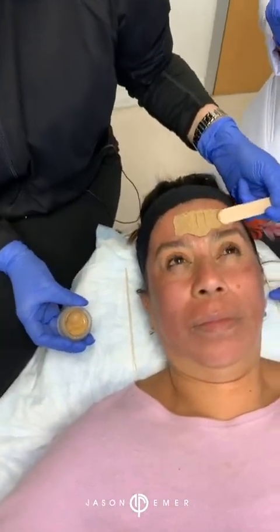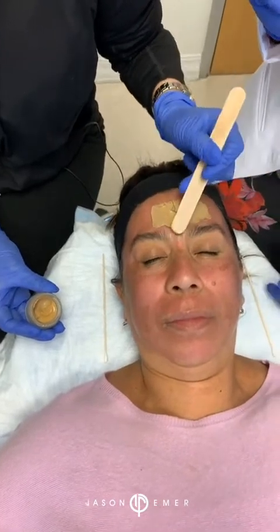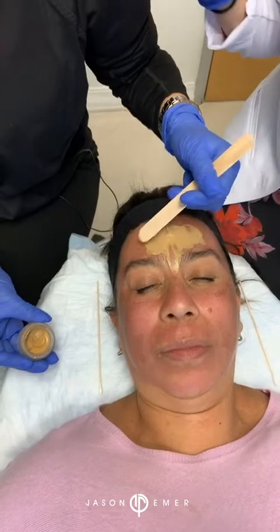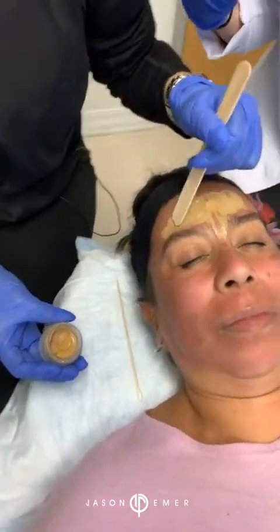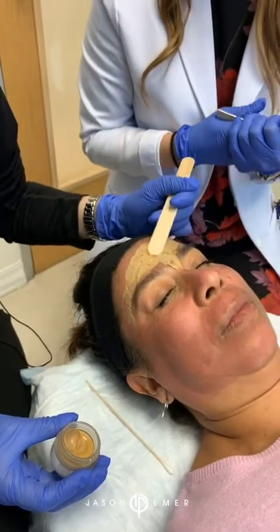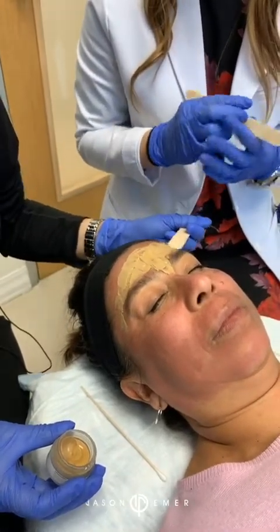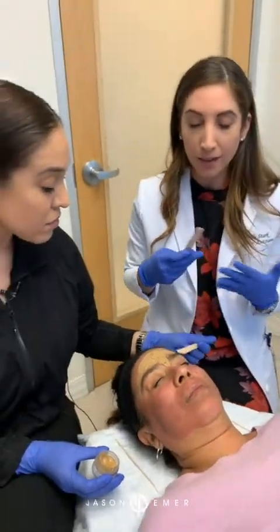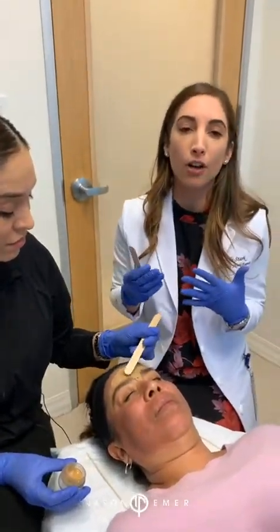So Cosmelan is great for pretty much every patient who has pigmentation or who wants to just brighten their skin, make them look very radiant and even out the tone. What it's going to do is give your skin a very high dosage of hydroquinone and retinol. There are other brighteners in the compound, but hydroquinone and retinol work in a very scientific way to give you this exfoliation and the brightening.